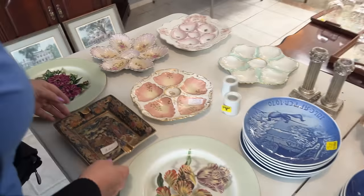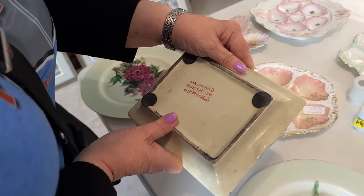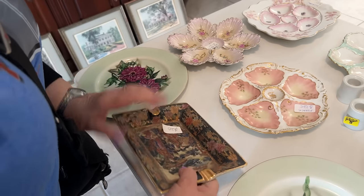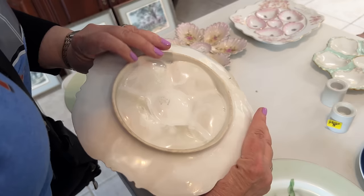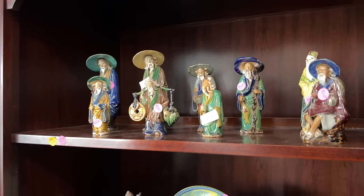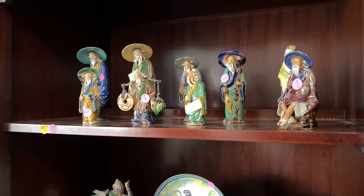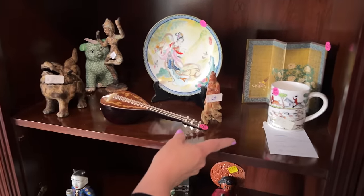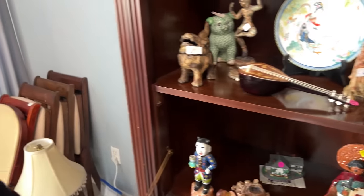I'm seeing glassware. This is, for instance, this piece they want $20 for. Hand-painted Royal Satsuma. And this one, this piece is from France, and they want $125 for that. So I'm seeing that things are a little bit pricey. They want $50 to $25 for all of these Oriental. I think those are Chinese statues. They want $50 for that mug. So we can get a kind of an idea of what the prices are.